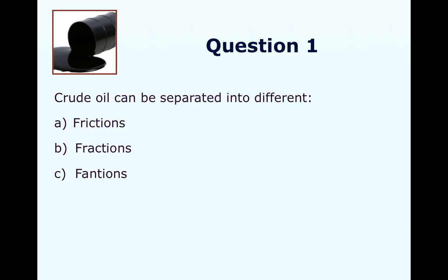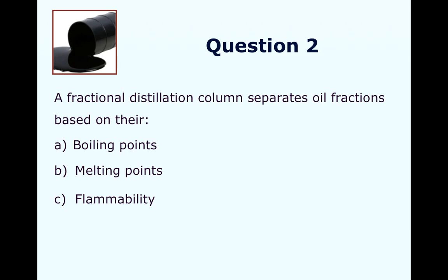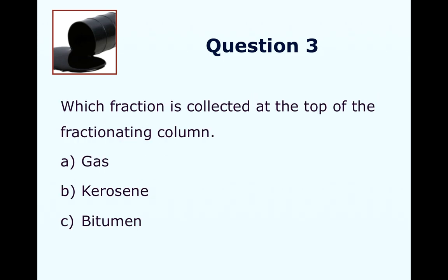Question 1. Crude oil can be separated into different A. frictions, B. fractions, or C. functions. Question 2. A fractional distillation column separates oil fractions based on their A. boiling points, B. melting points, or C. flammability. Question 3. Which fraction is collected at the top of a fractionating column? Is it A. gas, B. kerosene, or C. bitumen?